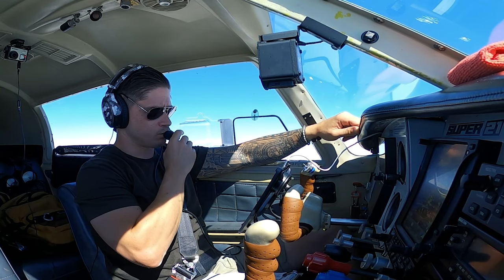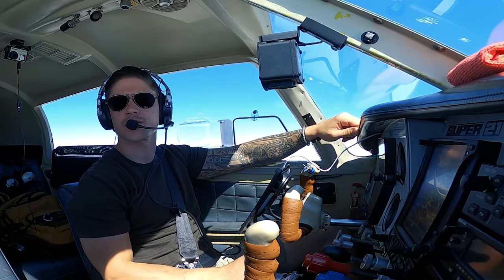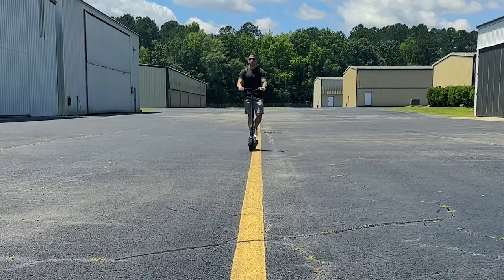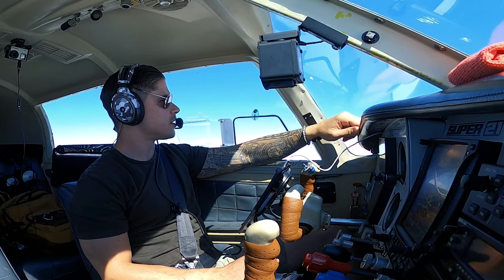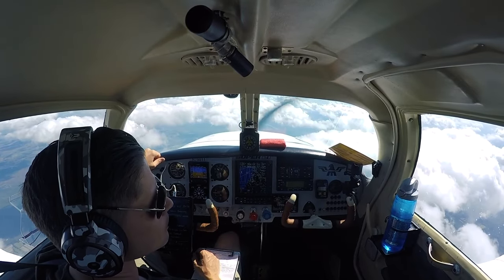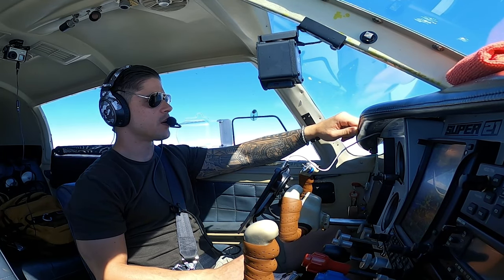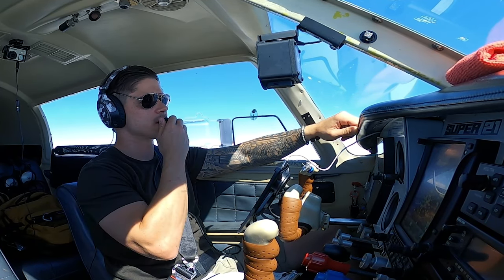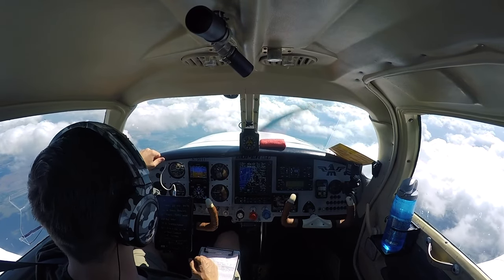Like I mentioned on the ground, today's mission is to fly out to St. Simon's and test out this Hovsco Xander Max scooter. I've been riding around the airport all day today, and it's been really convenient. Super convenient, but I wanted to take it on more of a fun mission, head out to St. Simon's, go out to the beach, check it out. While we're on our way out there, we'll go over some of the specs of this scooter.